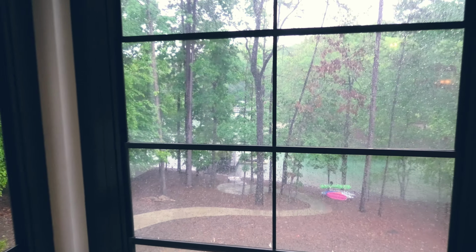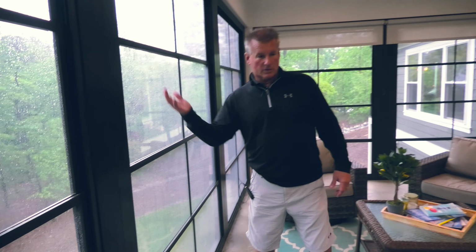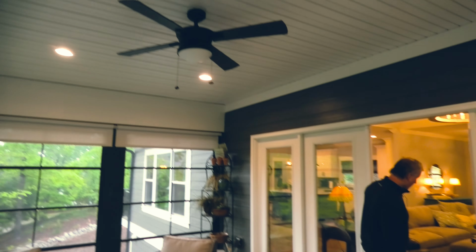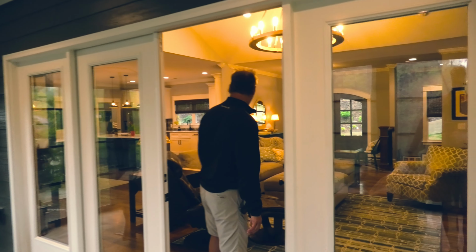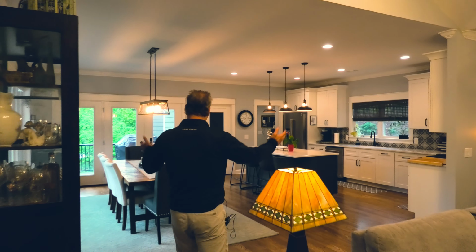And this has one of these kind of easy glide systems, you know, where you can have the vinyl there or lift it up and it'll be screened. So if you want to kind of keep more heat in here, you can, and use it year round, you can certainly do that. Come in here, we've got again open kitchen area.